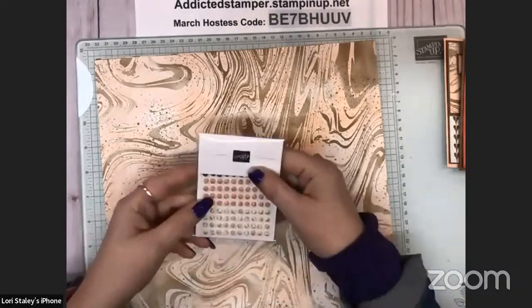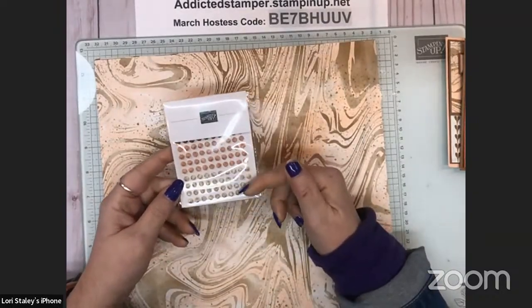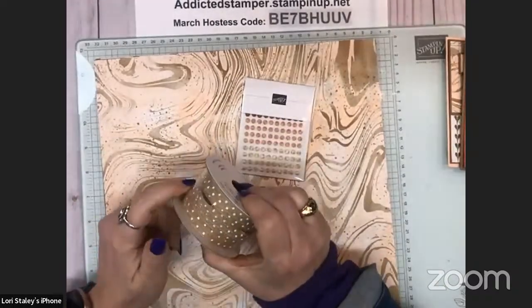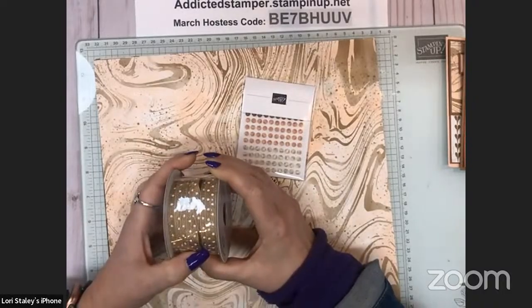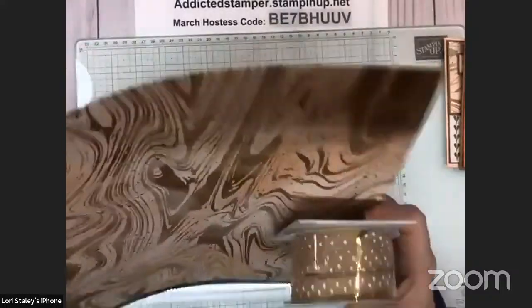Sorry, my voice is bad. You're going to get the swirl dots. These are really cute. They're real dark brown, and then they come the whole way down to color coordinate with the designer paper. And the Swiss polka dot ribbon. Brand new products. Again, it's $35.